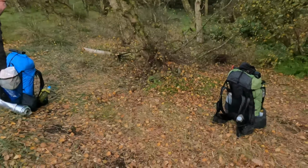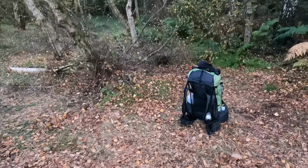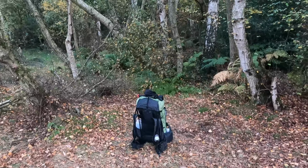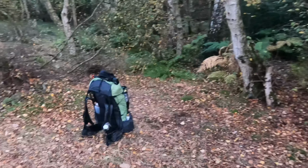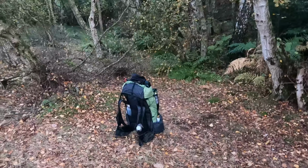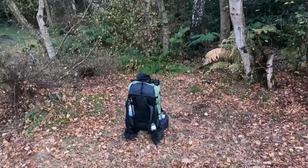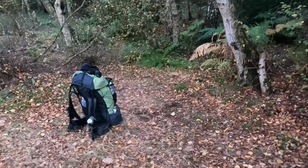So, as you can see, all packed up, ready to go. Didn't bother with breakfast this morning. Rich had a brew. But yes, we're going to do the usual and head to a cafe on the way home. As you can see, leave no trace. Very important. Always leave a spot as you find it, or better than you find it. If there's any bits of rubbish about when you get here, always clear them up.